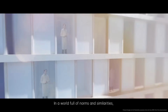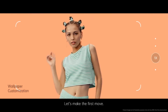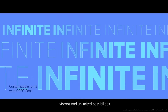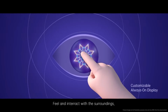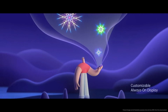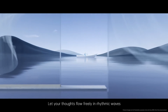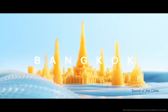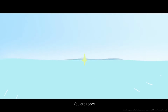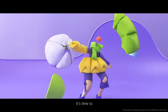In a world full of norms and similarities, you can make an exception to create your own flow. Let's make the first move. Dive into the world of vibrant and unlimited possibilities. Feel and interact with the surroundings. Light up your vision and imagination. Let your thoughts flow freely in rhythmic waves and get inspired by the sounds behind the cities. You are ready to live, to create, and to be extraordinary. It's time to make life flow. ColorOS, make life flow.